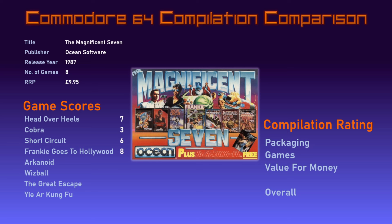Arkanoid is a solid conversion of the unspectacular Taito arcade game. Nothing more to say on this one other than I'm going to give it a score of 7. Wizball is my all-time favourite C64 game, packed with originality, quality and action, and it's arguably worth the cost of the compilation on its own. Unsurprisingly, I'm giving this one 10 out of 10.